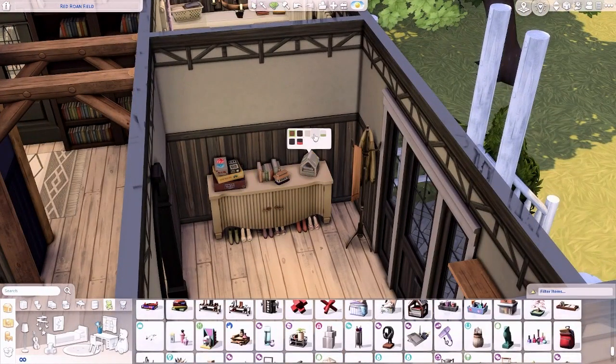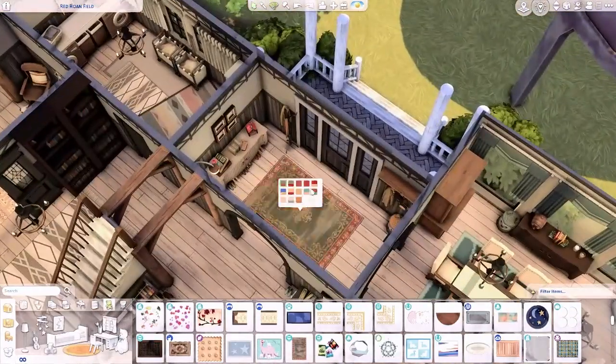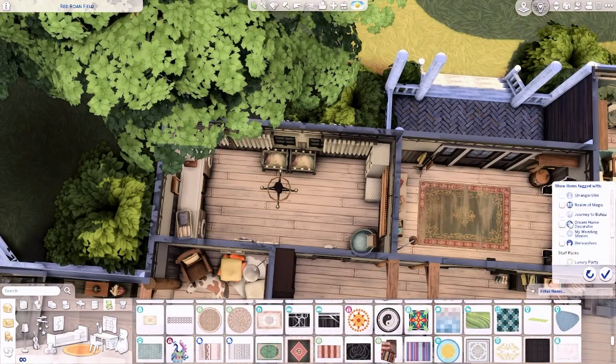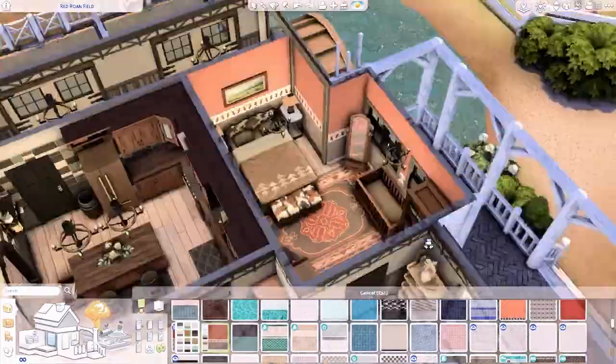But anyway, here is the little back exit. Same thing, right? Back entrance, well, I mean, it depends if you're going in or out, doesn't it? Yeah. Depends if you're going in or out. Yeah. Anyway, I'm doing that.